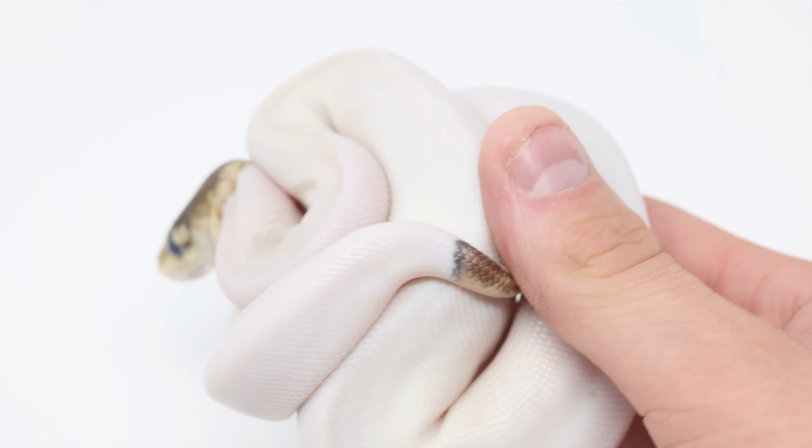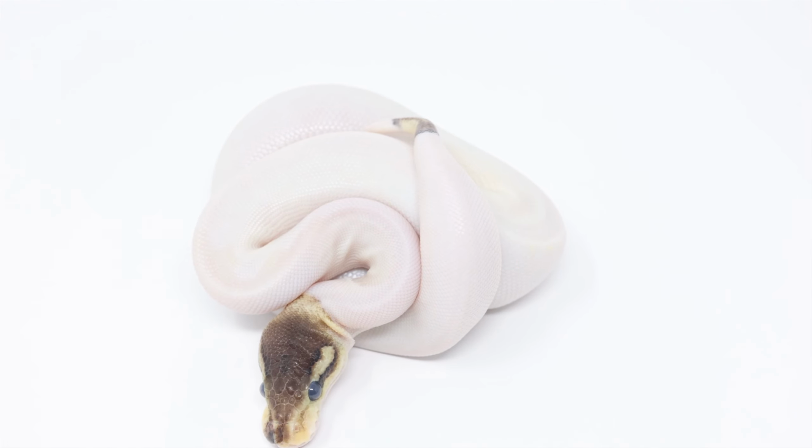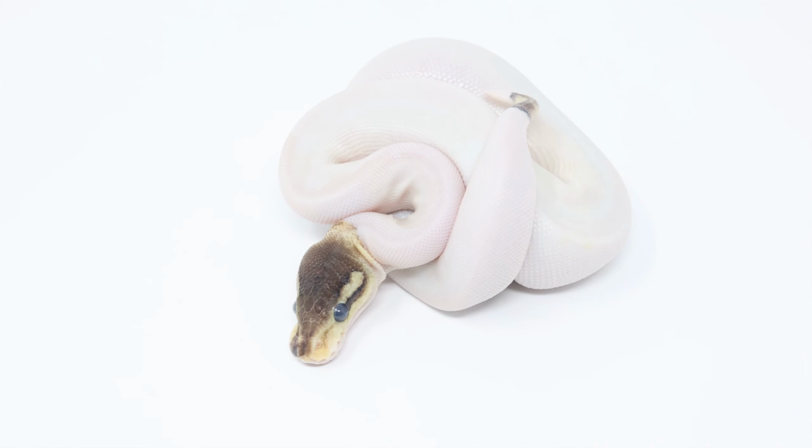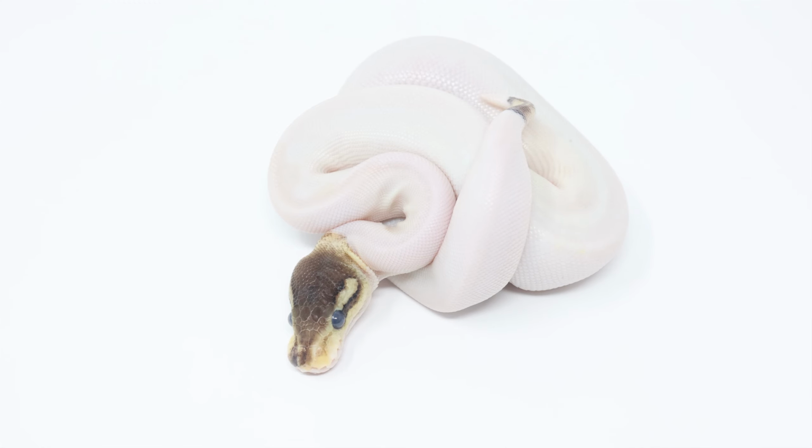So this clutch are all ready to go now. They've all had 6+ meals. Actually, that's a lie, sorry. There is one animal that I will be showing today that isn't quite ready to go. But we actually did hatch 2 of these. So let me just grab the other female for you.